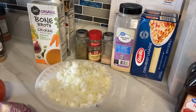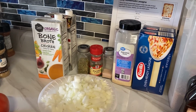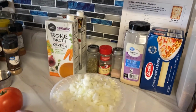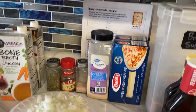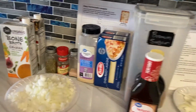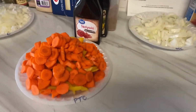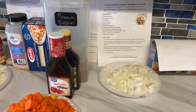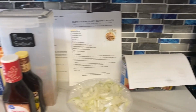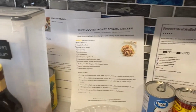The lasagna, most of it, I have to cook, so I'm gonna cook the meat and the onions. I have oven ready lasagna, so I do not have to do the noodles. Great. Everything else like this, I don't have to cook. I'm just gonna put these in the bags. You will see that when I'm assembling everything, but I just wanted to show you my setup. And this is kind of how I stay sane and make sure that I have every piece of every recipe together.